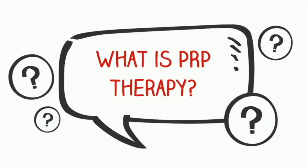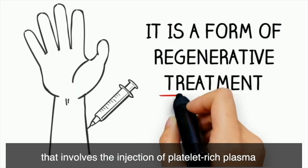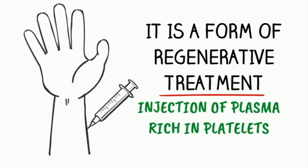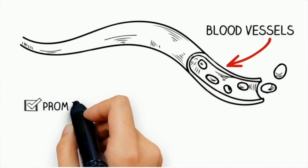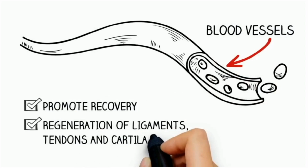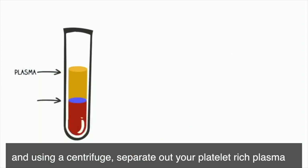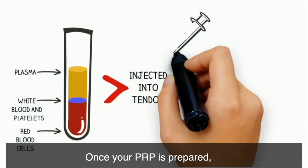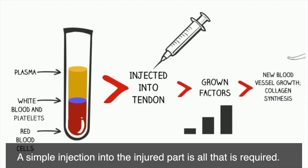What is PRP therapy? It's a form of regenerative treatment that involves the injection of platelet-rich plasma directly into the affected area of your body. These platelets, along with the growth factors found in your own plasma, promote recovery and the regeneration of ligaments, tendons, and sometimes even cartilage. During your appointment, we'll take a blood sample and, using a centrifuge, separate out your platelet-rich plasma. Once your PRP is prepared, a simple injection into the injured part is all that's required.